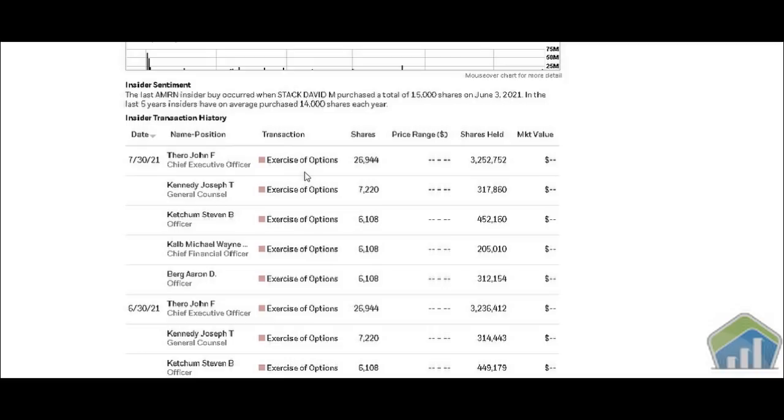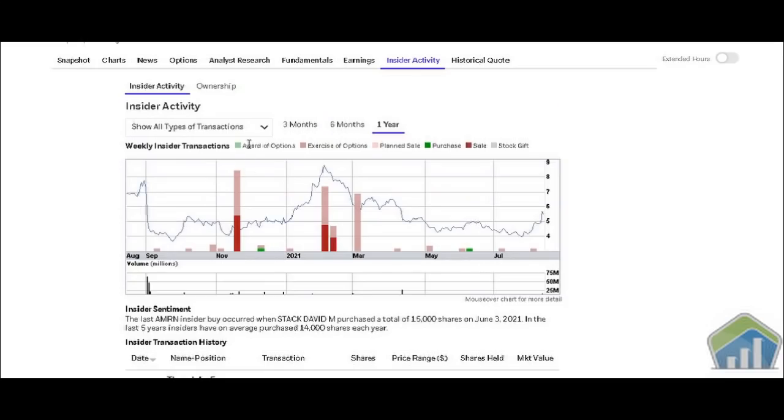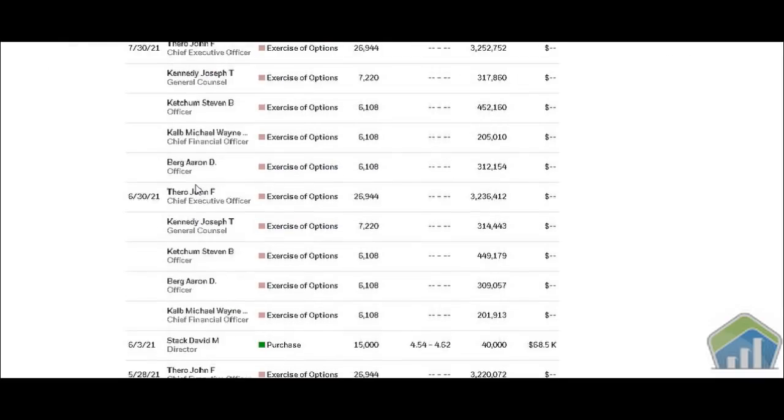And this is exercise of options. This happened on July 30th, and all these people exercised options, right? We can kind of scroll up and it shows you, hey, award of options, exercise of options, planned sale, purchase, sale, stock gift, right? So these are all the boxes, the keys that you can pretty much go by to kind of show you what's going on.